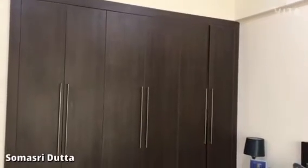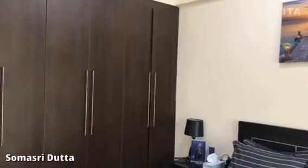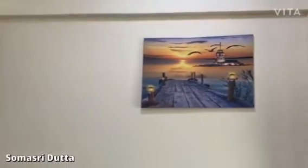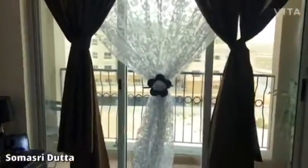I have so many wardrobes in the bedroom, and I'm not going to give you an inside look at this moment because they are not really organized, but hopefully I will definitely give you an inside look. So that's how I maintain my bedroom in a very simple manner. And the picture you can see on the wall is again from Global Village, Dubai, and that's the balcony. I will take you later on.